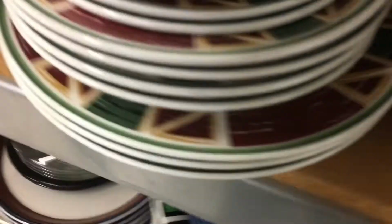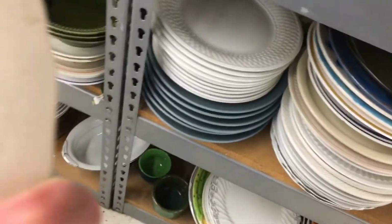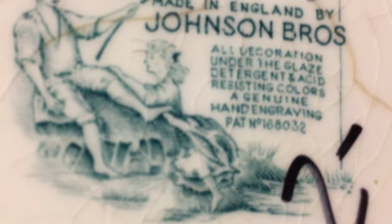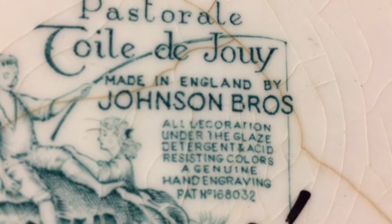Moving on to the plates, sorry, it's very choppy, but I was trying to look at everything and get out of everyone's way. It was really busy on this day, and I looked at this plate here because it reminded me of a plate that my great-grandmother had. Now, her plate was blue. I love the crazing and everything on this plate. Her plate was a blue color, and this was a green color.